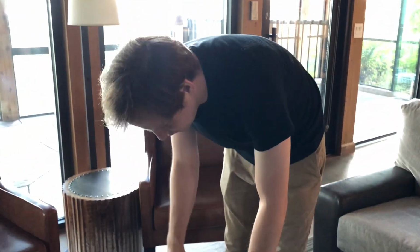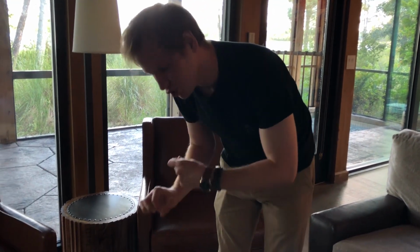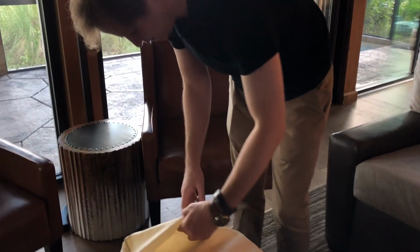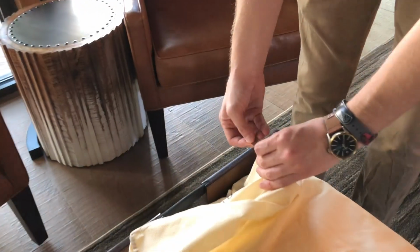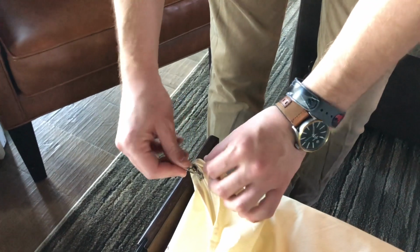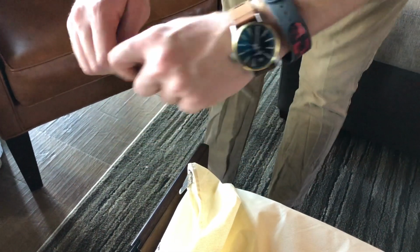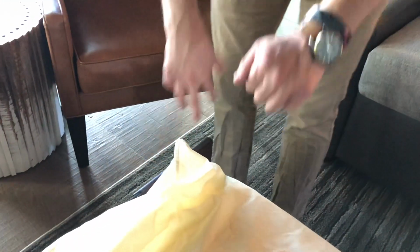Now, with these, because we are in the midst of COVID-19 and everything is sealed and clean, to show that it is sealed or clean, we don't have it on here right now, but on here, they will have a little seal. It's this green seal, and it will say sealed on it, and there's a little thing for you to peel off to be able to open it. So when you see that, you know that it has been cleaned and it is safe to use.